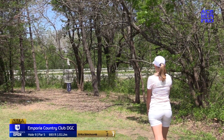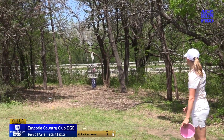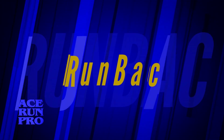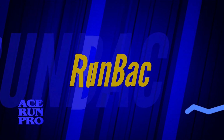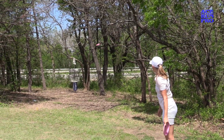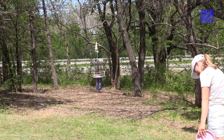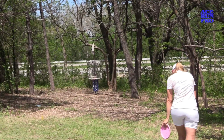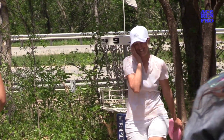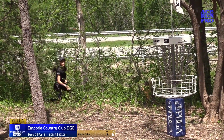Exactly. So let's see. Missy's been making these all day. Let's see if she can continue the streak. Oh, and she makes it. She's laughing at this point. She's like, okay, anytime I touch this disc, it's going in the basket. I thought that was going to be short and left, but it just dropped at the perfect time. Boom. That was such a good putt. You love to see it. Another big smile on her face. Great hole for Missy.